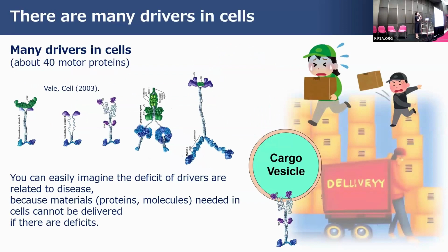There are many drivers in cells. We have about 40 motor proteins, and each one has a different shape. Then you can easily imagine there are defects of drivers. The defects of drivers are related to disease, because materials such as proteins and molecules needed in cells can't be delivered if there is a deficit of motor proteins.